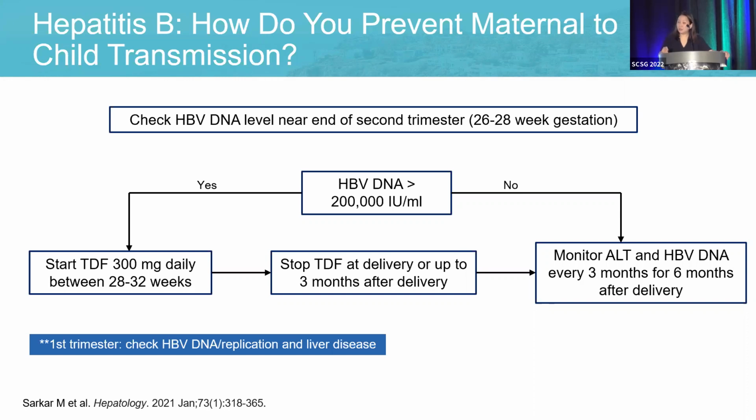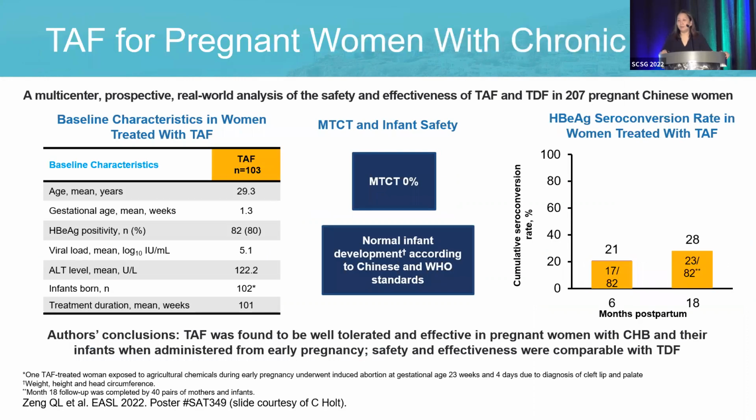If the DNA is greater than 200,000 IU per mL, then you want to start TDF. That's 300 milligrams a day between 28 and 32 weeks. And you could actually stop at the time of delivery, or you can continue up to 3 months after delivery. They've done studies with both. And if it is less than 200,000, then you want to monitor ALT and HBV DNA every 3 months for 6 months after delivery.